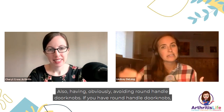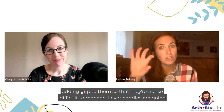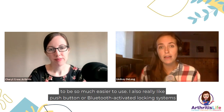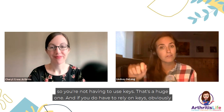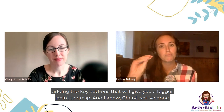Also having, obviously, avoiding round handle doorknobs. If you have round handle doorknobs, adding grip to them so that they're not so difficult to manage. Lever handles are going to be so much easier to use. I also really like push button or Bluetooth activated locking systems, so you're not having to use keys. That's a huge one. And if you do have to rely on keys, obviously adding the key add-ons that will give you a bigger point to grasp.